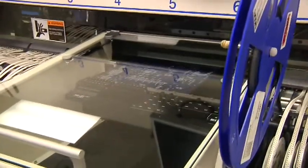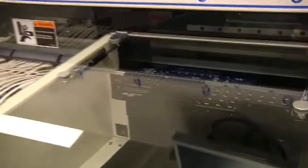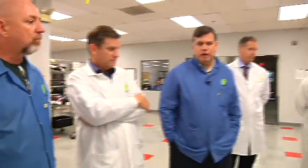Now, we don't do random setup like that. Maybe on a short job of 10 pieces, we'll do a random setup. But for the bigger jobs, we'll do an optimized setup where the higher running parts they'll put closer to where the board is, so the travel isn't as great.